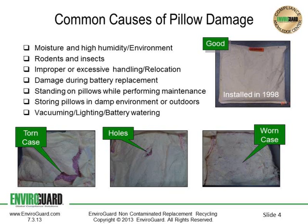It is recommended that when a battery is being replaced, or a string of batteries is being replaced, the pillows are replaced at the same exact time. Simply put, this is because a pillow, once it's manufactured, becomes alive, just like a battery. It's constantly working, looking for moisture and the need to absorb as well as neutralize. And any product that is constantly working will eventually reach its end of life, just like a battery will. So therefore, when it's time to replace the batteries, it's time to replace the pillows.